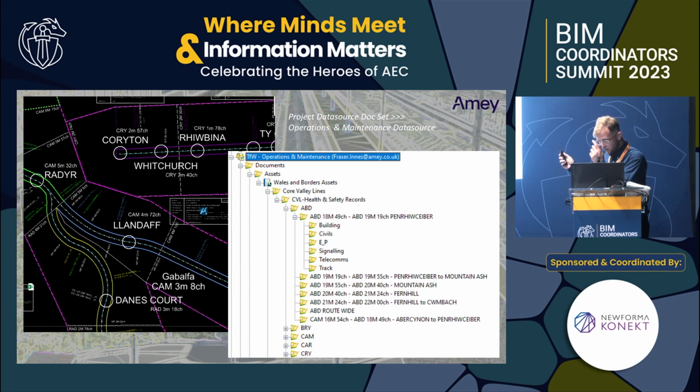For the actual handover, we've managed to nicely agree having the client continue using ProjectWise for their health and safety storage. And so they've got a separate ops and maintenance data source. And I've found through testing it's quite easy just to copy and paste from our project data source into theirs. So that's what's going to happen.